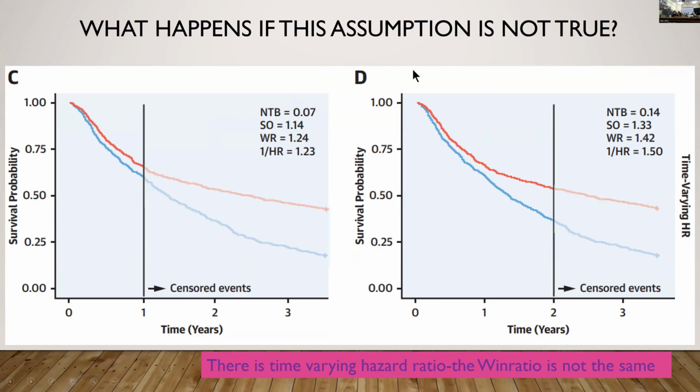So you must be careful. Whether you are the doctor, healthcare person or statistician, you must think, okay, is it likely that the same difference is going to continue? Will the hazards remain the same or will there be a change? If you think there's a change, then you must tell the reader that the win ratio may change in subsequent time because the proportional hazard assumption may not work. Clear? Okay, the next one.